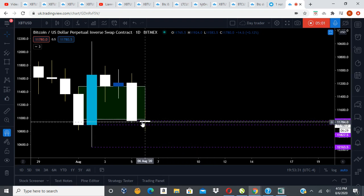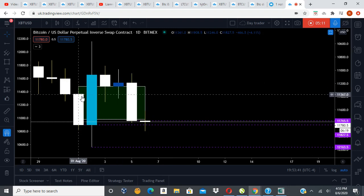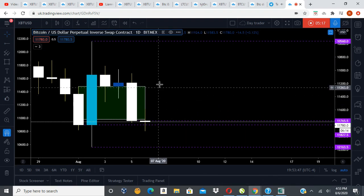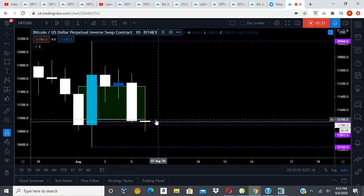And we are within the wicks of this one. It's still a good argument because we have not escaped this candle. So we're still trading inside this range area, and the range being, again, as mentioned in another video, 12.1 to 10.5. So right now, I'm just looking for that and trying to stay aware.